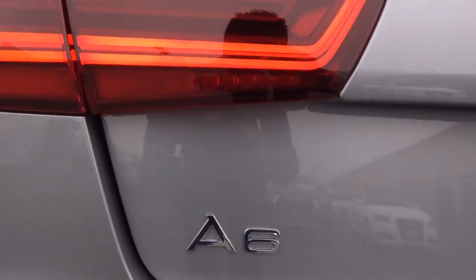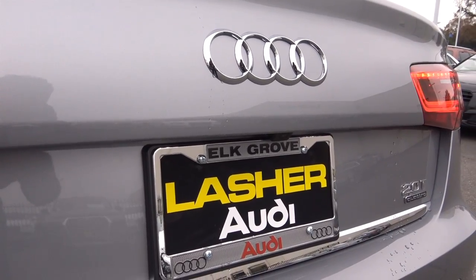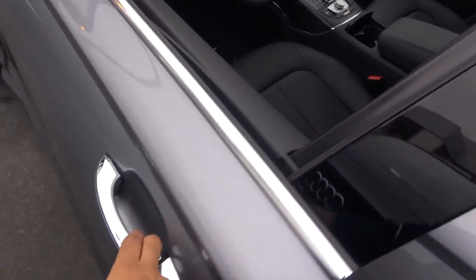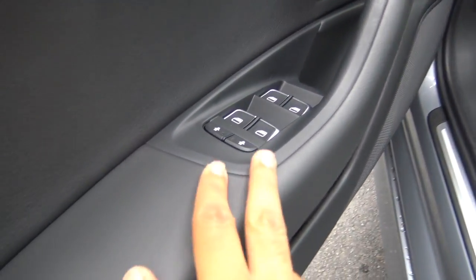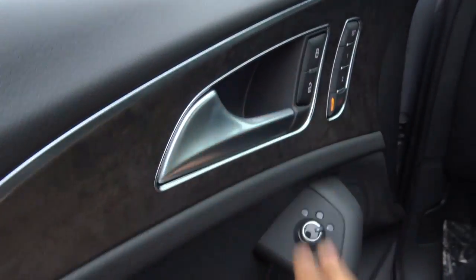Beautiful looking taillights. And you also do have LED license plate lights. You do have your full power accessories, including power windows, power door locks, and your power mirrors. Memory seat settings for 2 people.